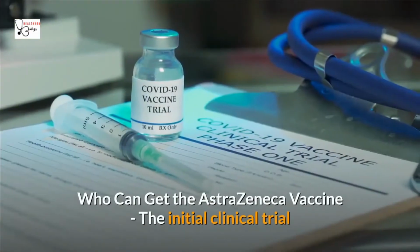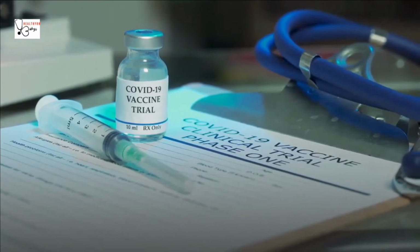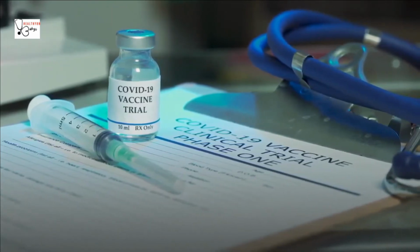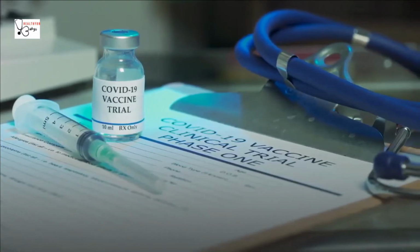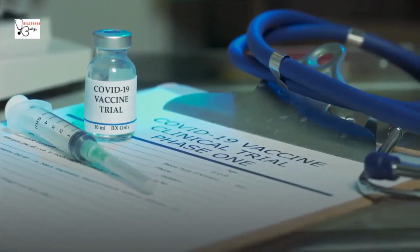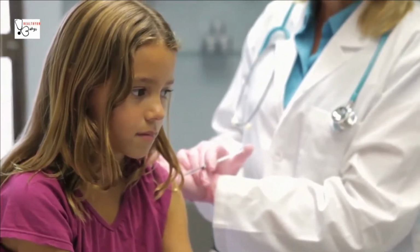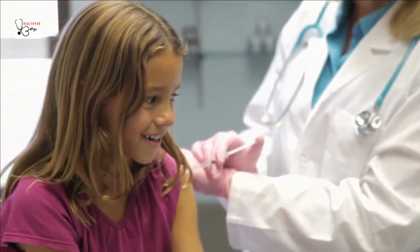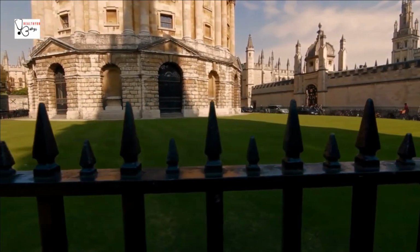Who can get the AstraZeneca vaccine? The initial clinical trial for the AstraZeneca Oxford vaccine focused on people aged 18 to 55, and new trials with people older than 55 began in August. There had been trials involving children, but that group was removed from trial data in mid-December. AstraZeneca and Oxford have not made any statements on the change.